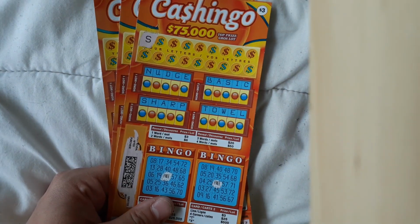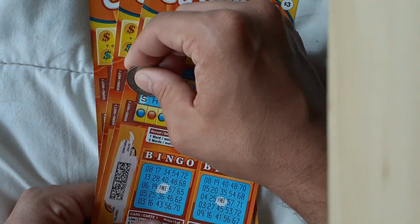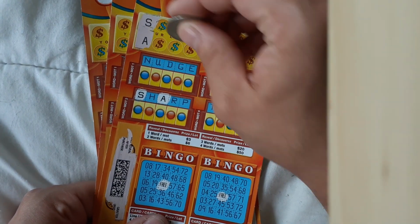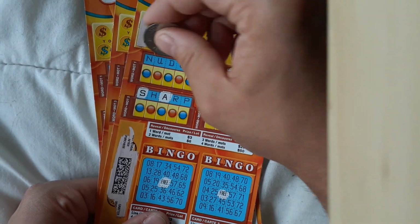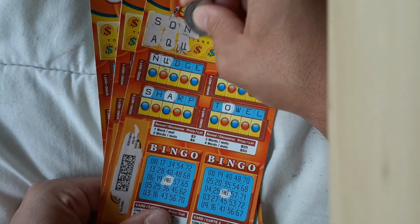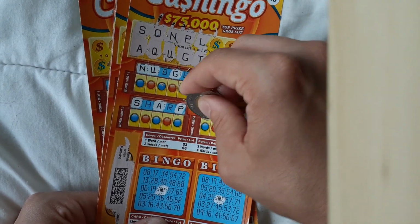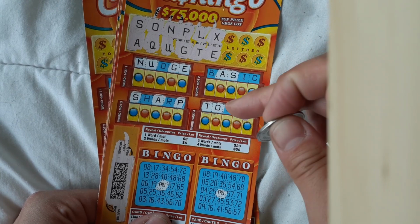Let's see. Maybe I should make it bigger. S, A. And for this game, you only have to get one word to win. O, Q, U, another S, P, G, L, T, X, E. I just need a D to get $3 and a W to also get $3.